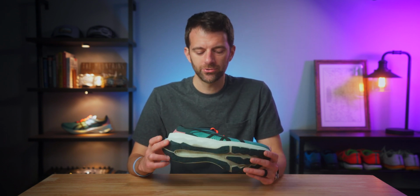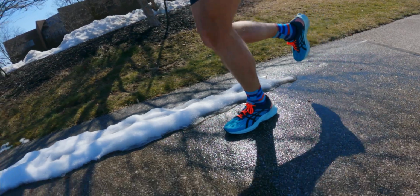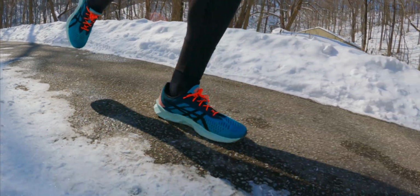I will say though, after 100 miles, I'm feeling it compress a little bit quicker, which is giving you a little bit less energy return. In this case, with this shoe being so super squishy, a little bit of extra resistance would be good.